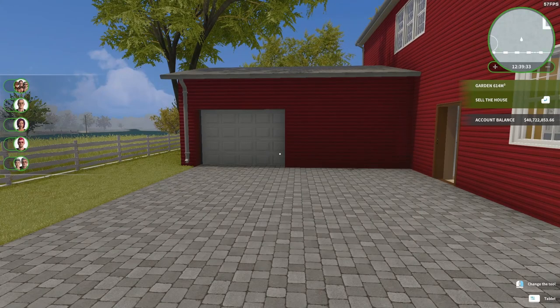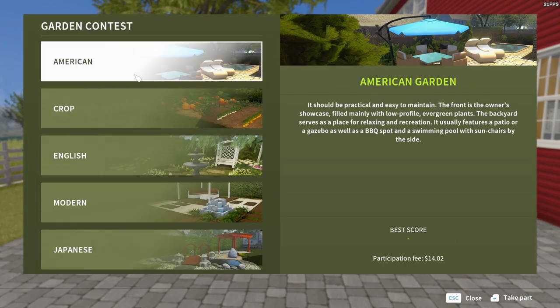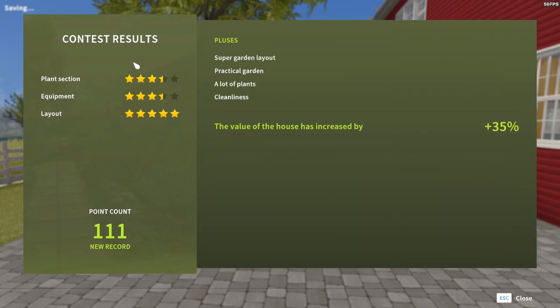Are you ready to sell? Go ahead. Sell. We're going to submit it for the contest first. American Garden. Ooh, 111. Not perfect, but a good score. Hey, we got a 35% increase. Triple one, 111. That's right. I'm surprised. The plant select didn't like the plant selection and still doesn't like the equipment. No matter, Mom, what I do. It likes the layout, though. It does like the layout. That's important to me. The equipment matters more.